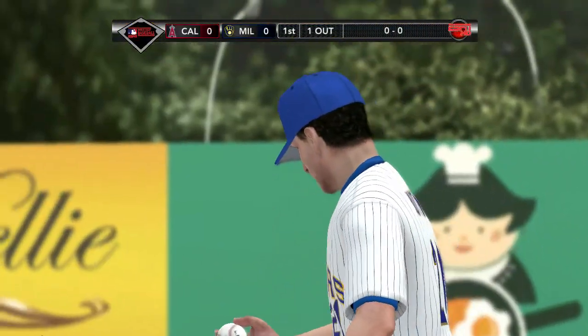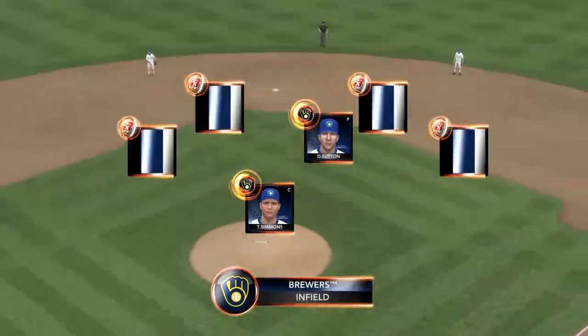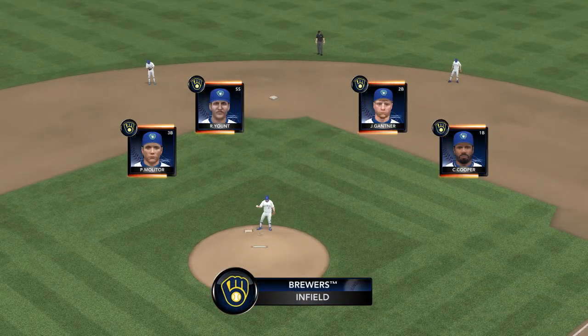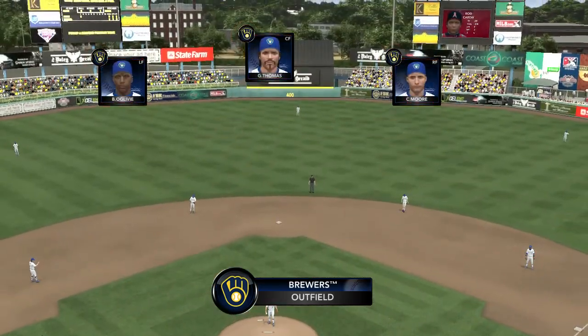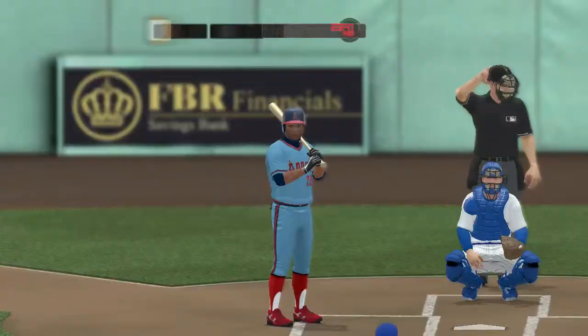Got a chance to check out the Brewers. Let's look at their defense. This team has struggled defensively. If you take a look at the number of errors that they've made, last in the division overall. So it's been a major problem in comparison to the teams they're competing against most closely.